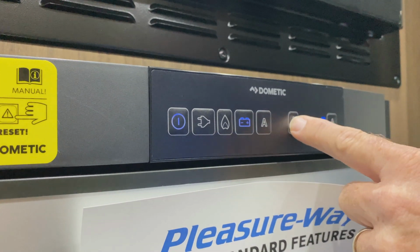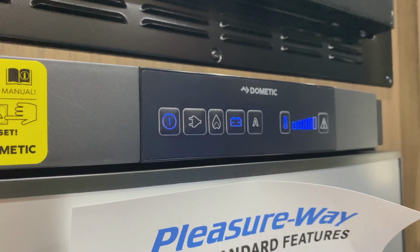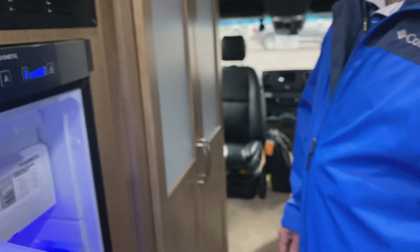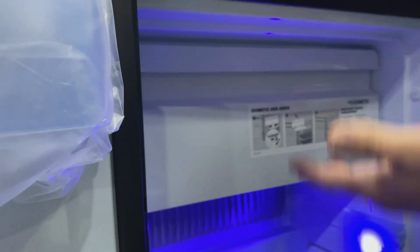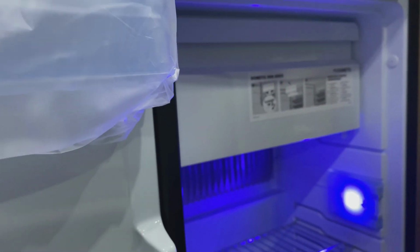This is just your temperature control here. You can adjust, kind of experiment for the temperature inside. But it's a nice refrigerator. It's got a freezer box up top. This freezer can actually be removed if you were more concerned in having refrigeration space and didn't care so much about frozen food.